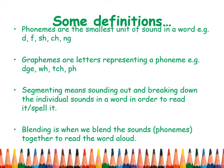Some definitions for phonics: a phoneme is the smallest sound in a word, such as d, sh. A grapheme is the letters representing that sound. Segmenting is when we are sounding out, and blending is when we blend the sounds together again.